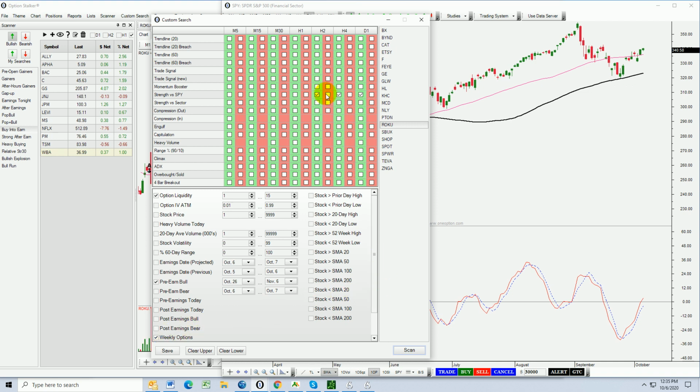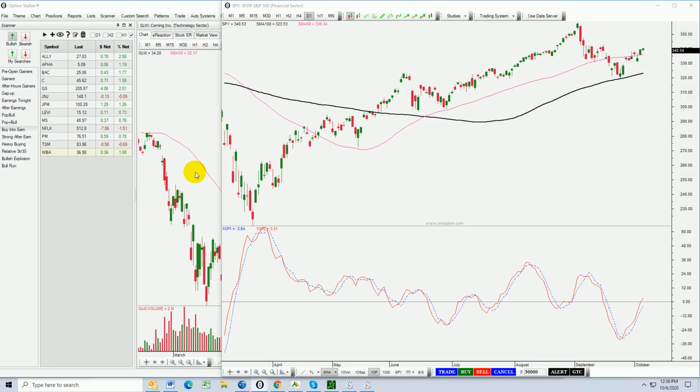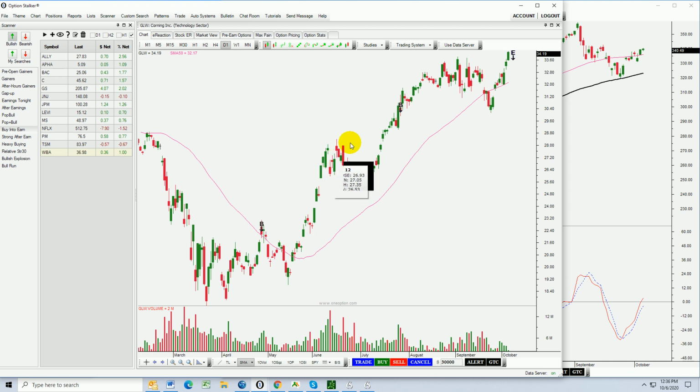And then finally, one of the edges that we have is we like to trade relative strength. So I have relative strength marked on a 2-hour, 4-hour, and a daily basis. These are my candidates, and these are some really nice stocks. But I'm going to focus on one of them. As I went through the list, I saw one that I liked. Actually, I saw a number of them that I liked, but I'm only going to give you one pick, so I can keep these videos relatively short. GLW, I like it. You can see how it's gotten through this resistance level right here.